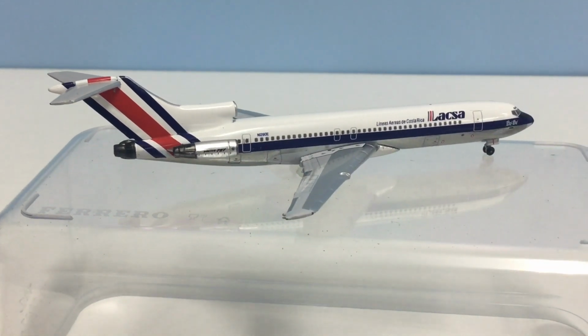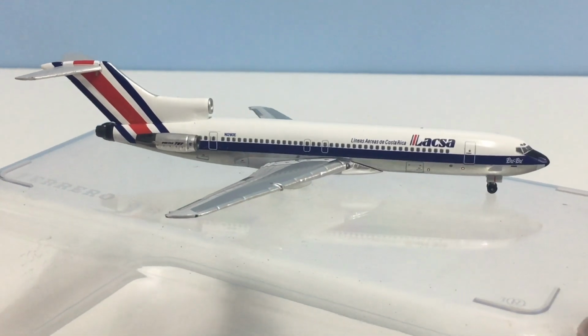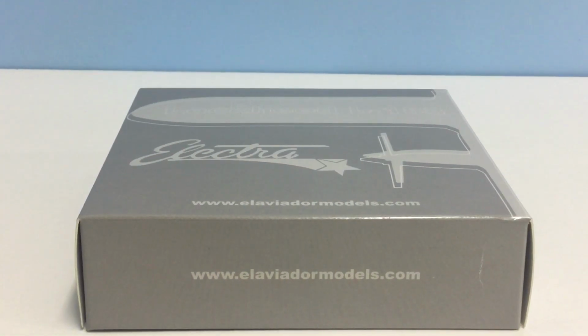And it fits very nicely also with the sort of models that El Aviador have been making in 200 scale, because they produce quite a range of really nice looking 727s, and I hope to see some more 727s from them in the near future.